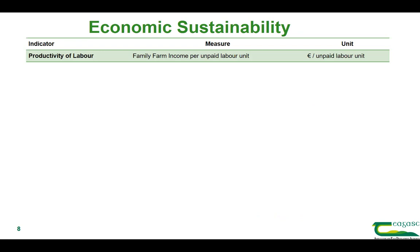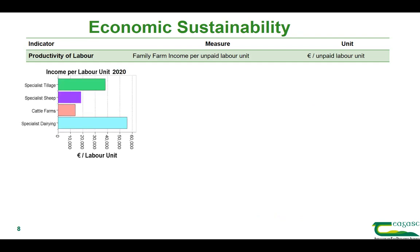So okay, moving on to productivity of labor. This is the returns to family farm unpaid labor. You can see the gap between the dairy and tillage farm tends to narrow here because there's significantly a lot more family labor employed on specialist dairy farms, whereas less so on tillage farms. Cattle and sheep again bring up the rear. Sheep a little bit ahead of cattle in 2020 due to better output prices.